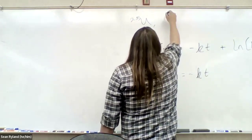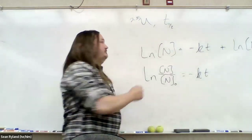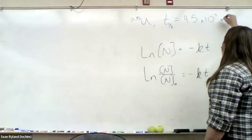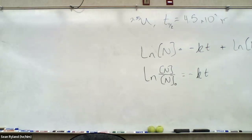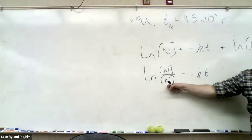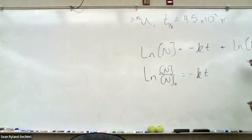The way we write this is T1/2. That's the way we write half-life. Times 10 to the 9 years, right? 10 to the 6, yeah, 10 to the 9. So how do we solve for K then? If concentration not is 1, this is 0.5, we just get ln of 0.5 equals minus K times the half-life, which in this case we have a number for. 4.5 times 10 to the 9 years.